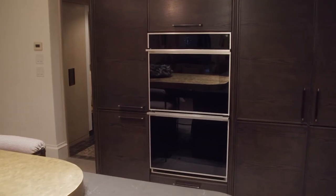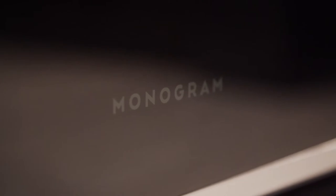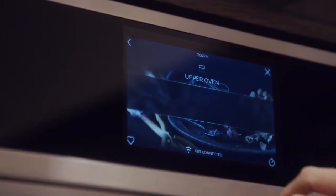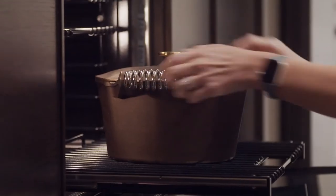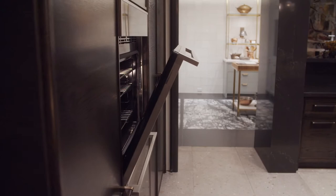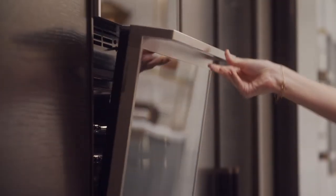This is the Monogram Minimalist Double Oven. I selected it because of its minimal design. It fades right into my cabinets, which I love. As people have walked through the space, it almost fades into the millwork, but then they'll see it from the side and be interested in it because of its very unique detailing with the stainless trim.